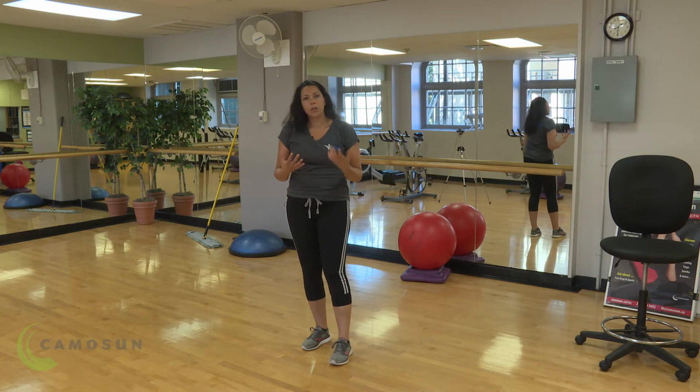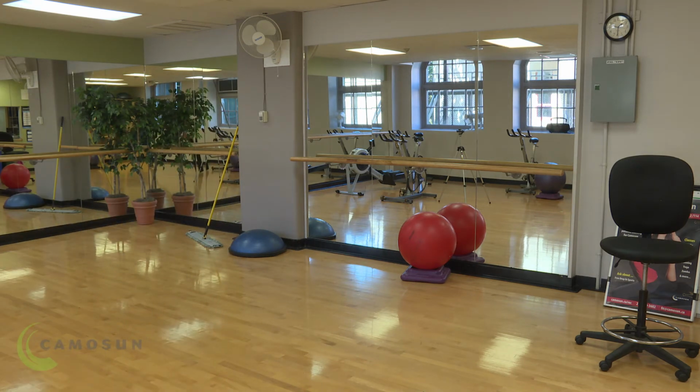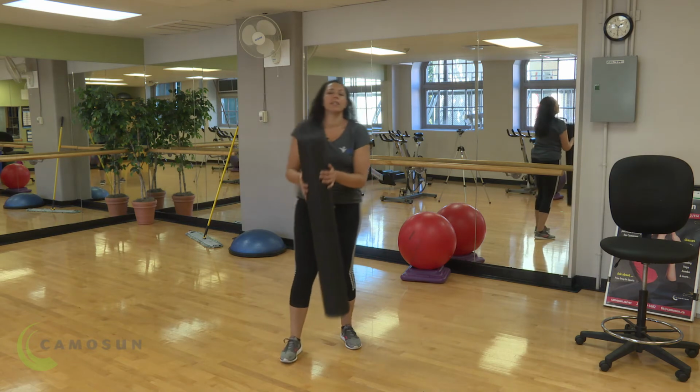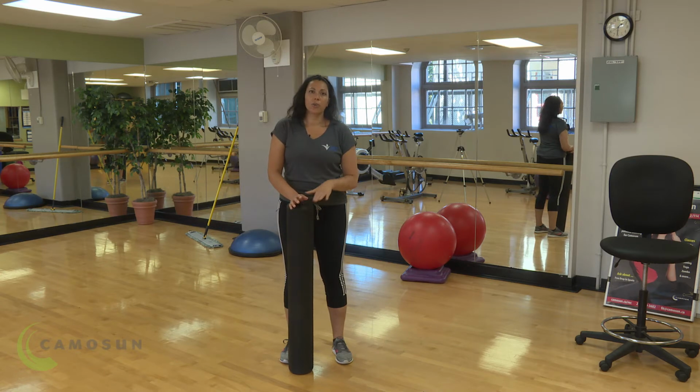Another way that you can work with the chest, if you have the space, is using a foam roller. So a foam roller looks like that. If you don't have one of these at home, but you do have a yoga mat, you can roll up your yoga mat and you can lay some blankets over top. If you don't have a yoga mat, you can roll up some blankets over top of some pillows and just create your own bolster. And what you're going to do with this is you're actually going to lay across it and it opens your chest.